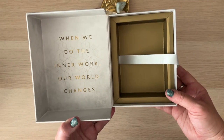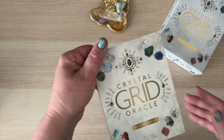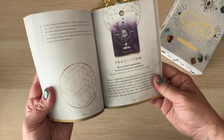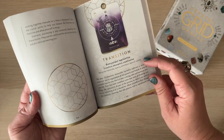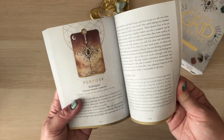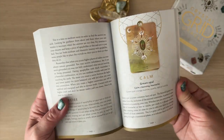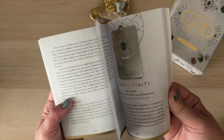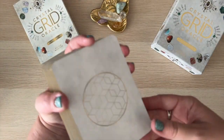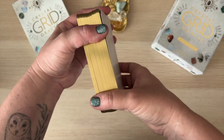When we do the inner work, our world changes. Beautiful, beautiful box. Big, big, chunky guidebook. So we have the information, the different types of crystals used, and the pattern and some exercises. I do like that. And you can definitely work with this as a way to bring magic into your spell crafting and your work. So yeah, that's really cool. The backs are this beautiful design. Gold gilding.